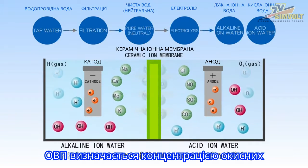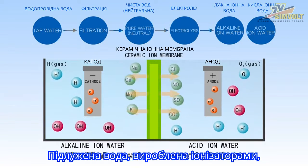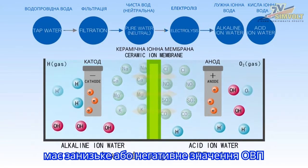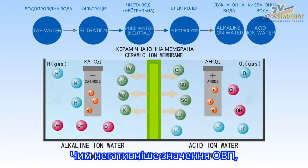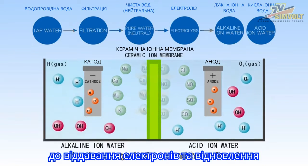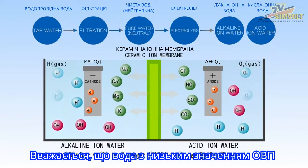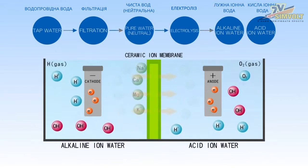ORP is a measure of the presence of oxidizing or reducing agents in a solution. The alkalized water produced by ionizers has a lower or negative ORP value. The more negative the ORP value, the greater the substance's tendency to give away electrons and be reduced. Water with a lower ORP value is believed to act as a free radical scavenger in the body.